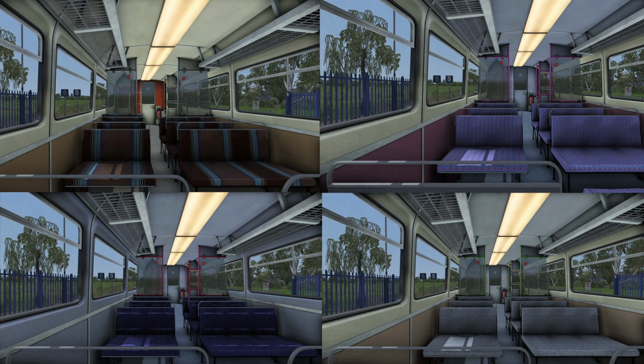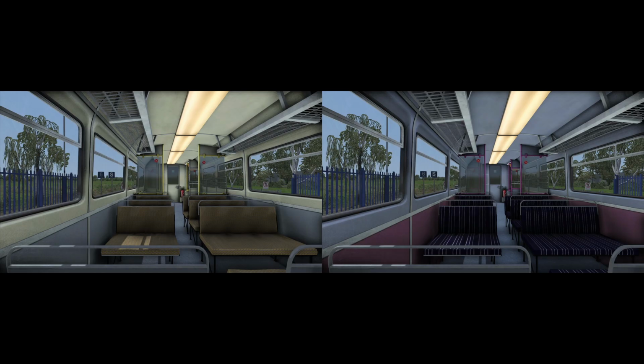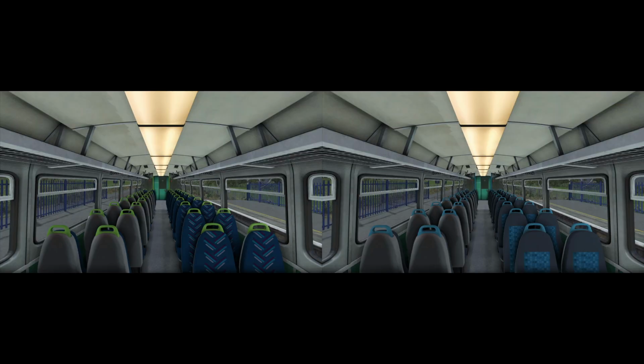The passenger view has also been improved with livery-dependent interior design, modified lighting, additional camera angles, and animation of the interior doors and saloon lights.